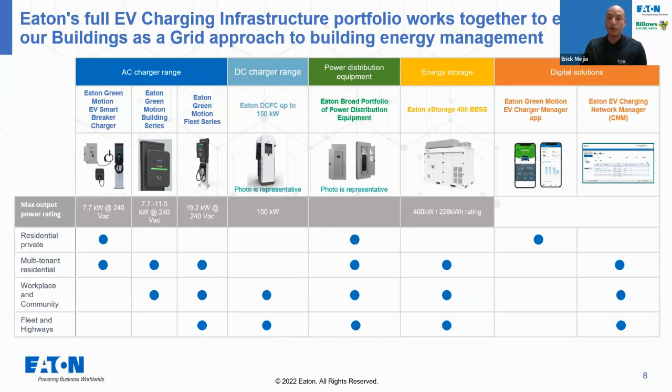And then the digital solutions, these are basically the apps that will be linked to the EV charger. And then the software or the network manager, basically, this would enable the user to have the capabilities to manage a whole network of EV chargers depending on where it's being applied. So not only do we offer the infrastructure of the EV charger, the smart breaker EV charger, or the bolt-on breaker, for example, but we also offer the software and the hardware alongside these offerings. You can go to the next slide.